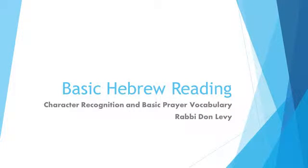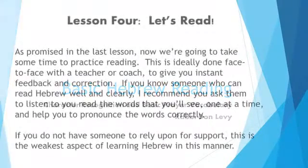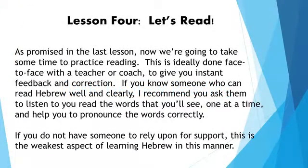So hello again. I am still Rabbi Don Levy, and this is still Basic Hebrew Reading. We now progress into Lesson 4. As promised in the last lesson, now we're going to take some time to practice reading.